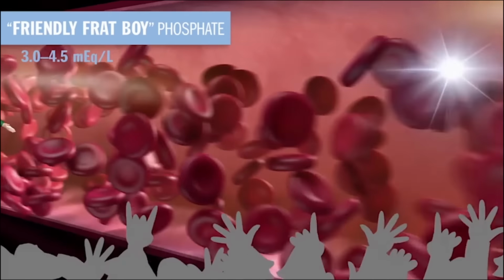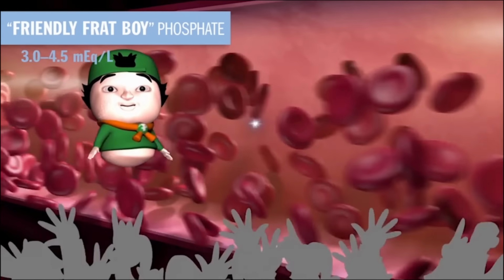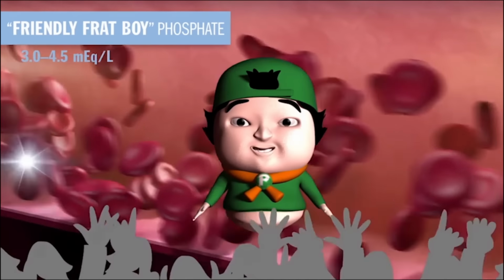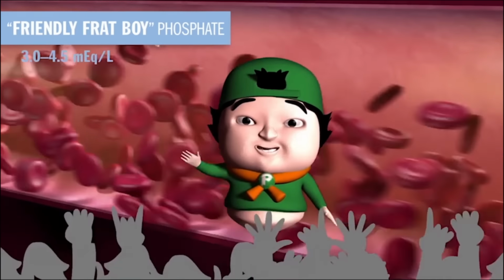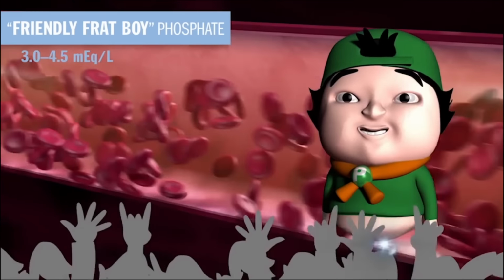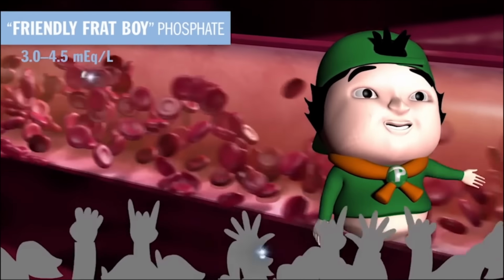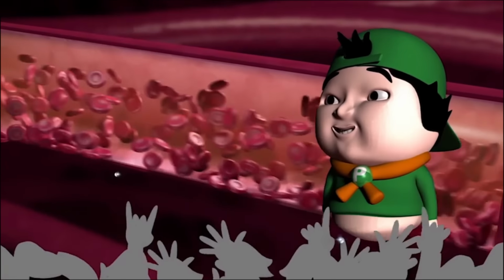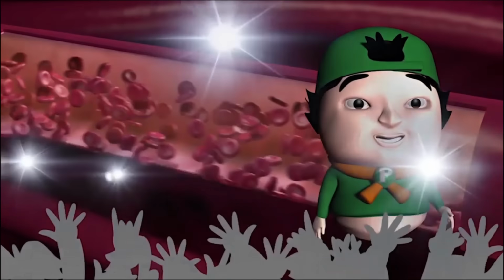And up next, wait, could it be? Oh dear, it's Cocky Calcium's worst enemy, friendly frat boy Phosphate. At 3.0 to 4.5, he's Calcium's worst enemy. Now, Calcium's always ripping on this guy, bullying friendly Phosphate because he's so darn friendly. They are complete opposites and always work inversely. So whenever Calcium's high, well, Phosphate is low, and vice versa. They don't get along at all.